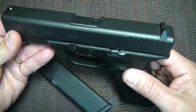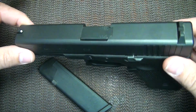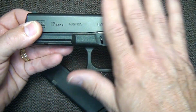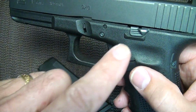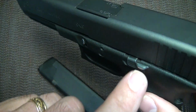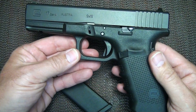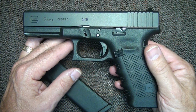But once I picked it up and started looking over it and felt the weight, saw how simple it was, no external safeties coming off the side, the slide release. This is an extended slide release, and look how close it rides to the frame. And what that does, it makes it really easy to draw and holster. It makes it really easy to manipulate.